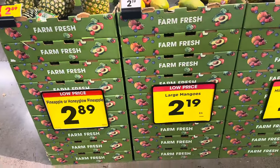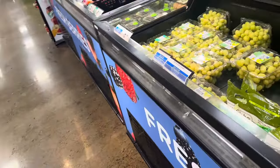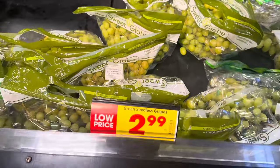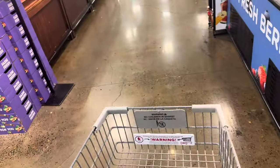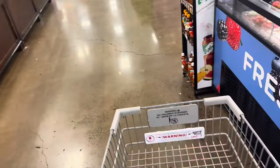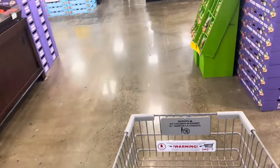The pineapples are $2.99. I want to say they are a little bit cheaper at Winco though. The grapes are $2.99 a pound for the green seedless ones. And I kind of stopped buying those. My kids don't really eat the green ones too much. Let's see if they have any of the other ones over here.